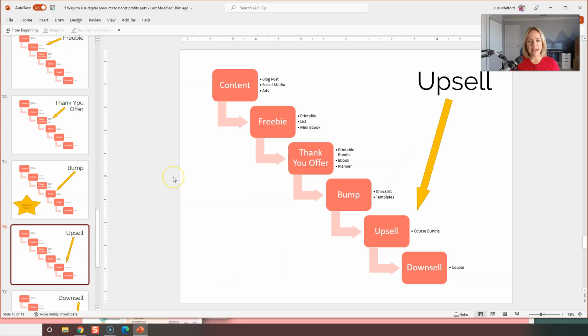All right. Then your small digital product can be an upsell. Say, for example, you have a freebie that's a checklist, you have a thank you offer that's a planner, you have a bump that's additional planner pages. So it's almost like a no-brainer. Of course, I want some additional planner pages. I'm buying a planner. I want more planner.